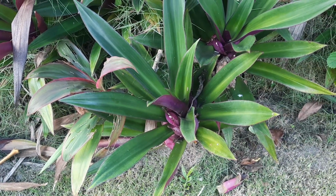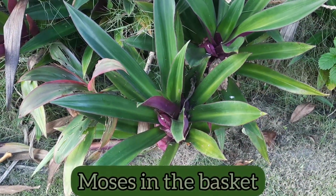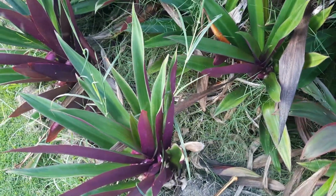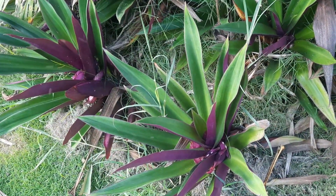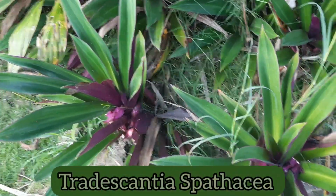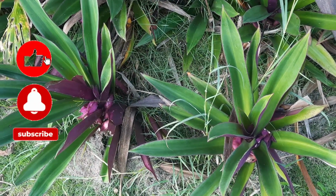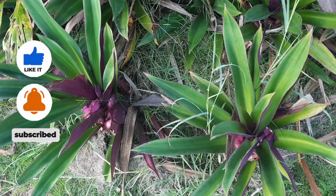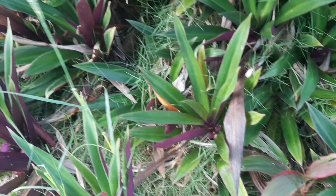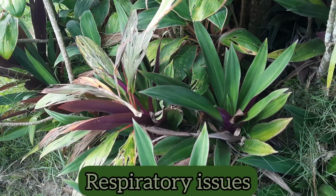Now we're on to our third plant, and you're looking at it right now. It is commonly referred to as Moses in the basket here in Jamaica, but like every other plant, it has many other common names depending on where in the world it is found. Scientifically, it is known as Tradescantia spathacea, and it grows in tropical and subtropical regions around the world. Here in Jamaica, it usually grows wildly and organically all over the country. And in traditional medicine, it is used to treat a whole lot of maladies, including the common cold and the flu, as well as other respiratory issues as well.